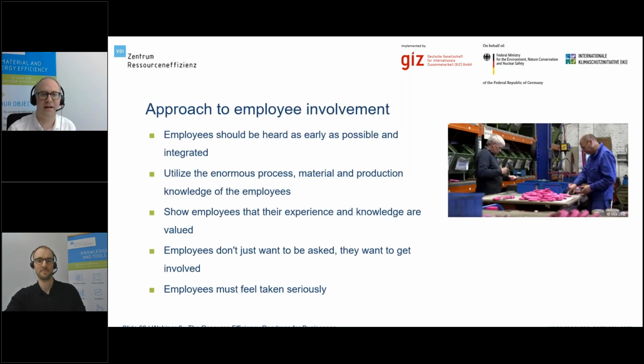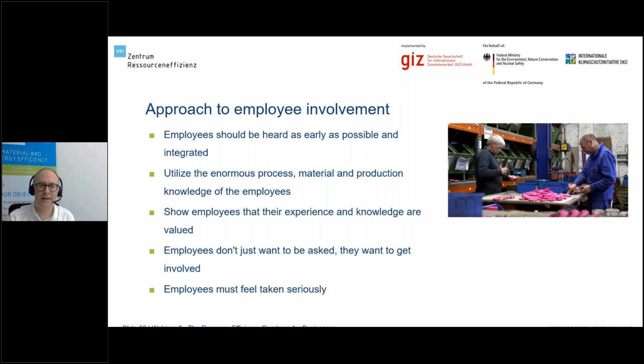So just for the end, I would like to wrap up a little bit the whole ideas or the excuses and also give you some hints how employees can be involved into the whole change or improvement process. So here are some points that should be some of our recommendations. These employees should be heard as early as possible and integrated. So when you start this improvement process, as I mentioned before, take them on board with the team and hear what they have as ideas for improvement, it's quite important.